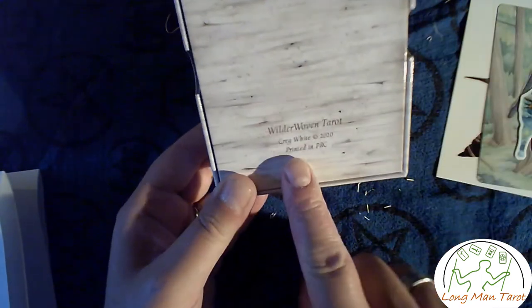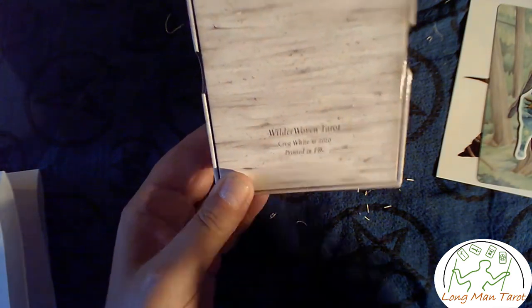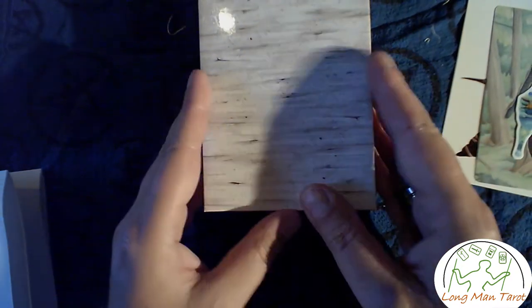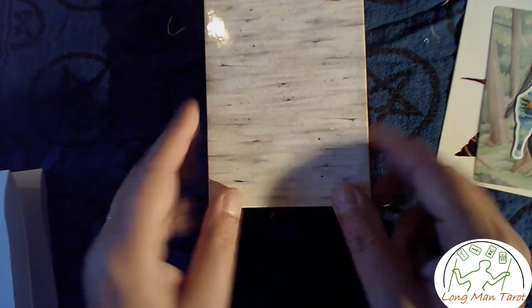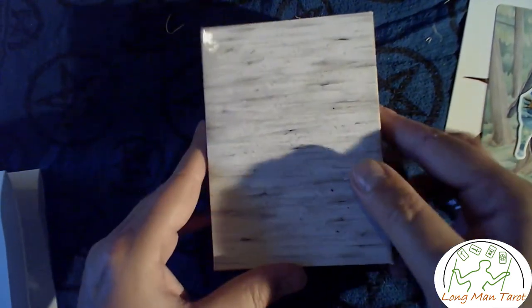So before we open it, let's just have a little look. All we've got is just Greg White copyright and the title of the deck, and there is absolutely nothing else on that box, and that is what makes it just beautiful, absolutely beautiful. It's a bark, like a silver birch kind of bark effect there, and it's going to be wonderful. Right, let's open it up and have a look.